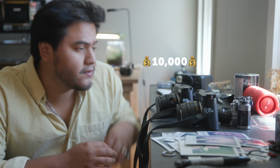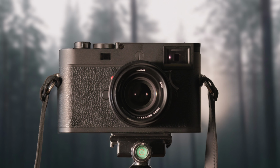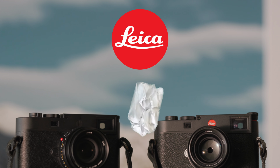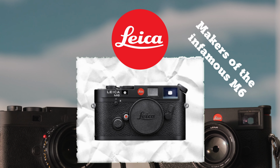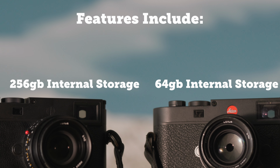These two cameras in front of me are $10,000 each. And with over $20,000 worth of modern day digital cameras and glass, you know they're going to be amazing. They look the same, are made by the same iconic company, and are jam-packed with features that professional photographers have come to expect from modern day cameras in this price range.